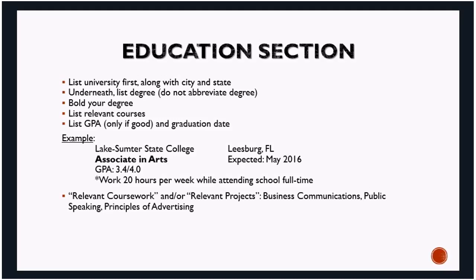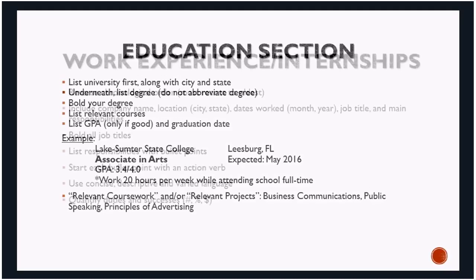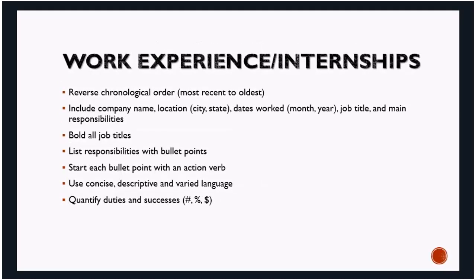We already talked about putting relevant coursework on there, so just make sure that you include that under this section so that it's clear that those courses are what you took at that particular institution. Next comes your work experience, and don't forget you can include your internships. Depending on how much work experience you have, if you don't have a lot of actual jobs that you've worked, you could just put experience, and that way you can include volunteer work, internships, or just projects that you've worked on. It doesn't necessarily mean it was a job you were paid for.